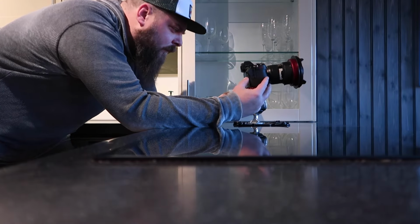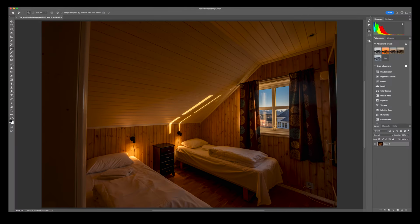Tip number 5, post-processing. Editing your photos is the final step in creating jaw-dropping real estate shots. Use software like Adobe Lightroom to enhance your images, knowing that with the Platypod, your shots will be so sharp and clear that post-processing becomes a breeze, letting you focus on those minor adjustments to make your photos truly stand out.